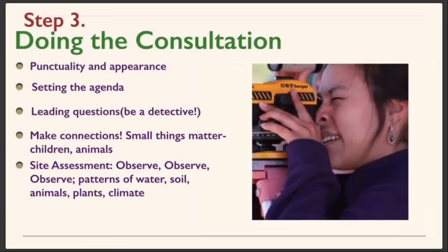Get out of your own mind. Try not to think about design. Try not to think about what you would do here or there. Just observe. Look at the patterns of water. Put your hand in the soil. Dig a hole. Check out the animals. Listen for the hawks. Listen for the birds. Really pay attention to plants and plant indicators. Get a sense of the climate and the microclimates, and so on and so on.